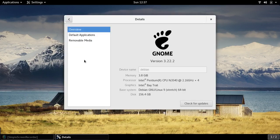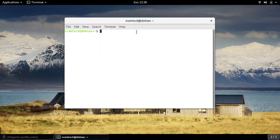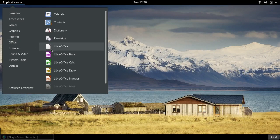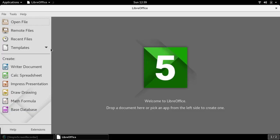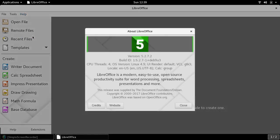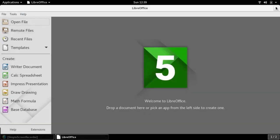It says I'm still in GNOME version 3.22.2. I still have the same kernel. It's still the same version of LibreOffice.